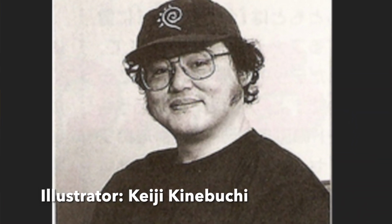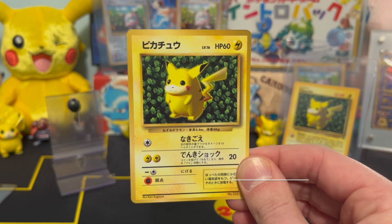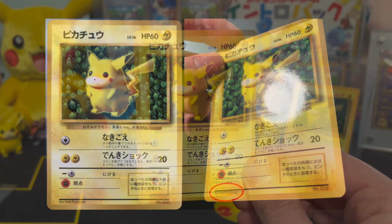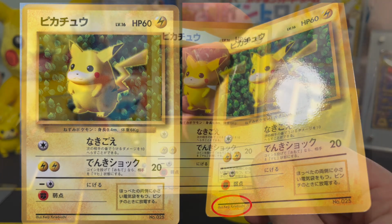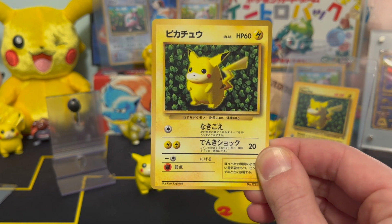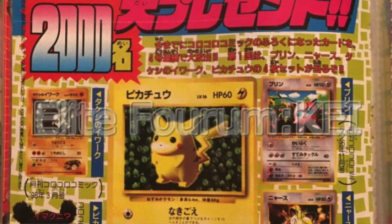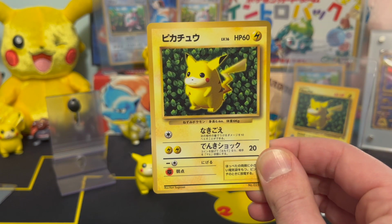As a matter of fact, that leads us into the second printing for this card, which is the corrected version. In 1998, this same card was reprinted with the correct illustrator, Kenji Kinabuchi, on a glossy cardstock again, and you can see that's what it means to be glossy right there. The corrected card was advertised in a 1998 copy of CoroCoro Comics, and it was considered a lottery drawing card because a lot of people requested it.